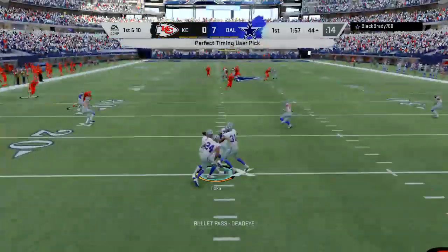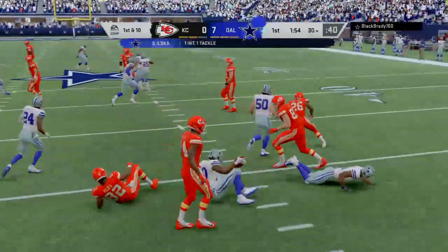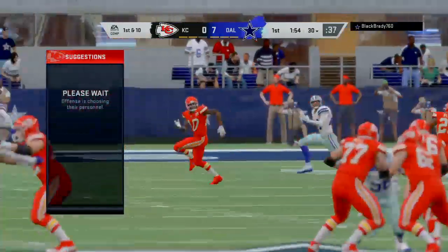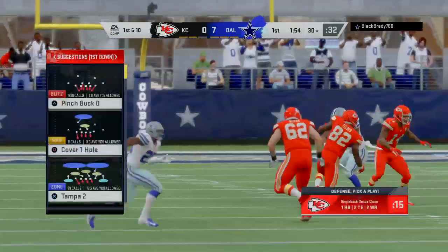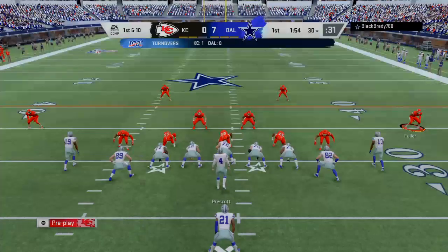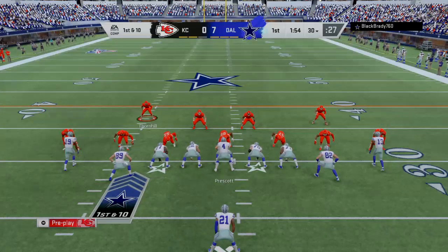Into heavy traffic, and it's intercepted. Picked off by George Iloka, and he will return this one to the 30-yard line. Well, they didn't exactly show patience there, did they? Just down a score, they come out firing right away and compound things by throwing an interception. They put their defense in a really tough spot. So 1st and 10 now from the 30.